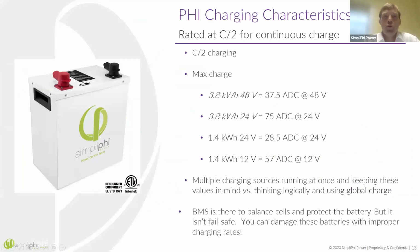But we are recommending a C/2 charging rate for this Phi battery, and I'll be using the Phi battery, mostly the 48 volt, as an example as we talk about charging and discharging. The 24 volt battery has a larger number of cells in parallel. And so basically whatever we're doing for the 48 volt, the voltages correspond. You would just divide by a factor of 2 to get that. The current rating for the 24 volt batteries is typically higher, double in fact, but we're going to use 48 volts as an example because that's what about 90% of the installs are these days.